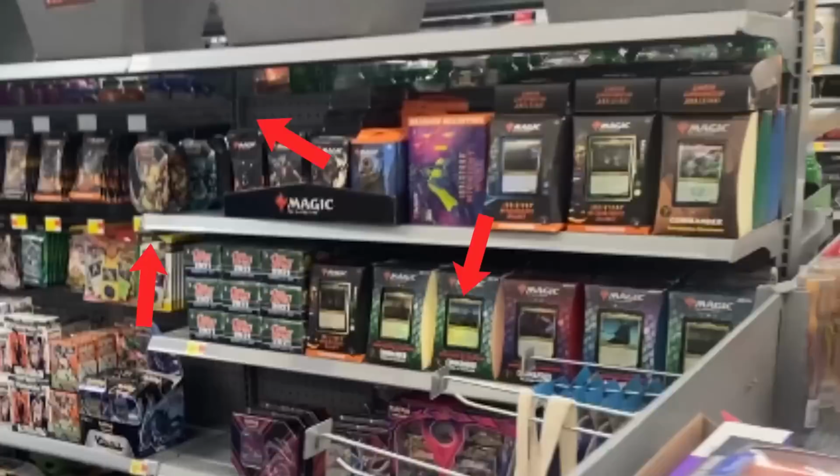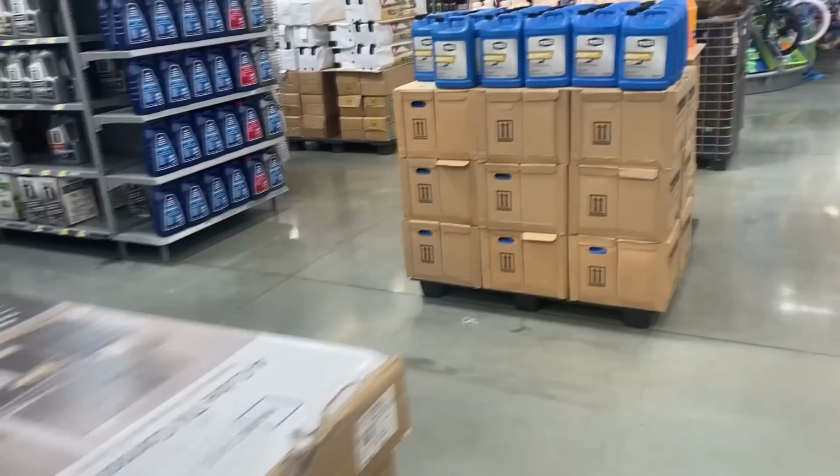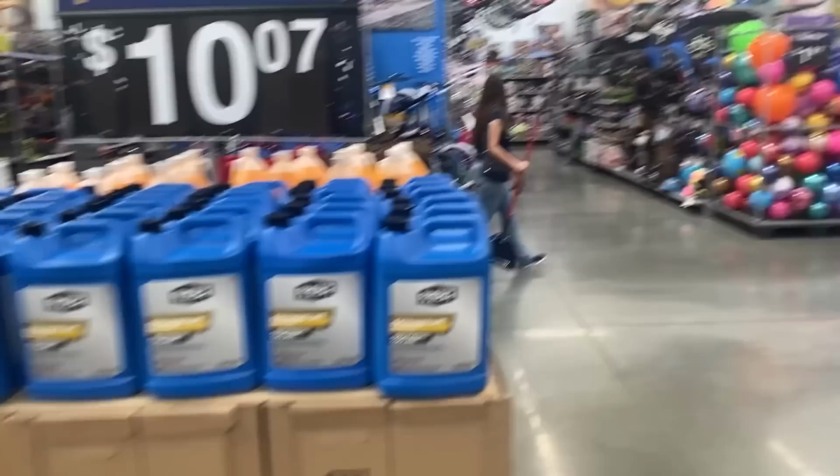They got some Black Friday deals on Pokemon cards, and today we're gonna go inside and find out what they are. Usually, all the Pokemon cards and Magic cards are now behind the counter. Usually for Black Friday deals, they should be somewhere in the middle of the aisle and marked off. However, I don't see any, especially this is a smaller Walmart, but we're at the toy section now and we're gonna take a look.